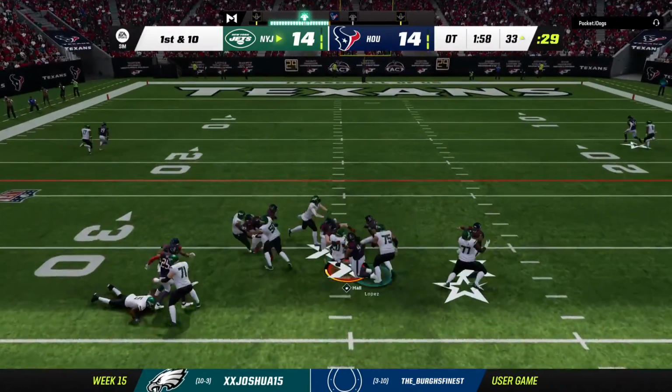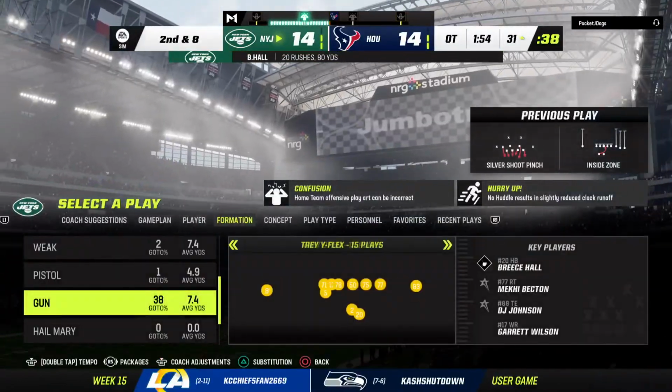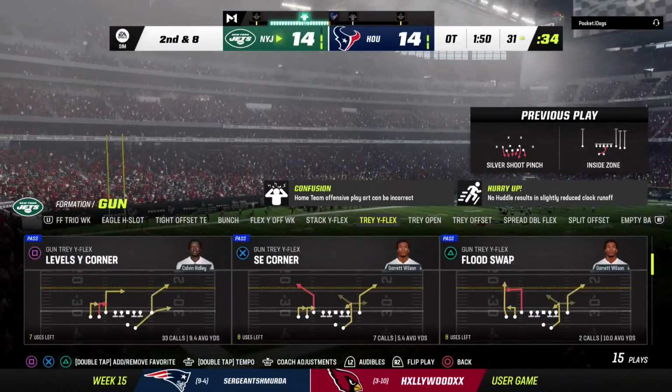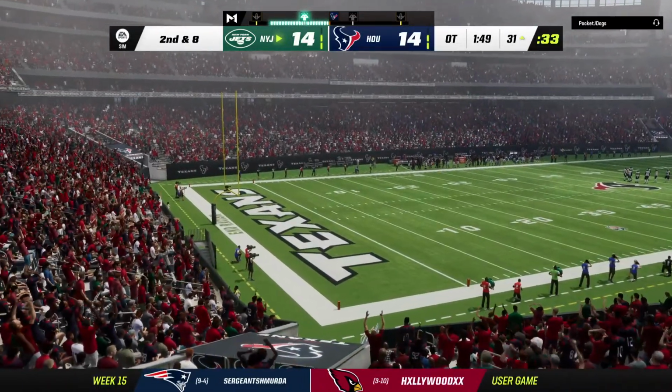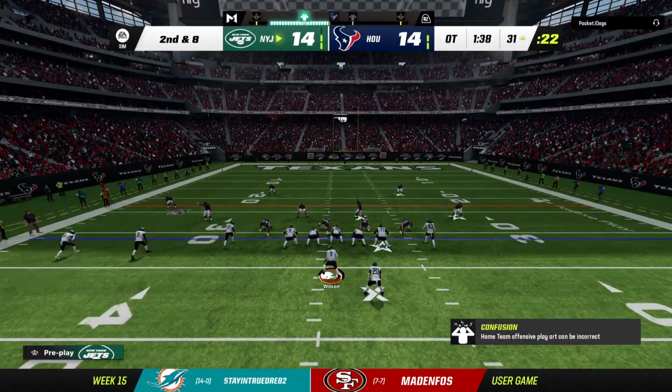Out of the gun, they run it with Hall. And nothing much materializing there on the first down run. He'll get a couple, and that's it. They suspected it was a power play up the middle coming at them, and boy, were they right. That defense got downhill in a hurry and limited them to just a couple on first down.